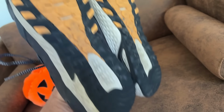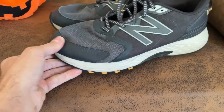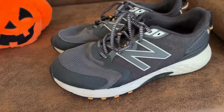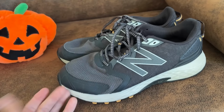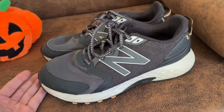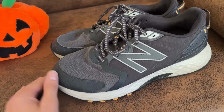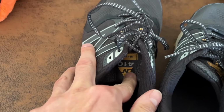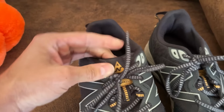But they are in really nice condition. This buyer is going to be very happy when they receive them. Lots of tread left, and I paid so little for them. $20 is probably a pretty good price. If it was an updated style of the 410, I could have pushed this into the $25 to $35 range, but I'll take the 20. Shipping these ground is only going to cost maybe $8, $9, something like that, if I remember. But yeah, 410, it's definitely one of the styles of New Balance you want to look for.